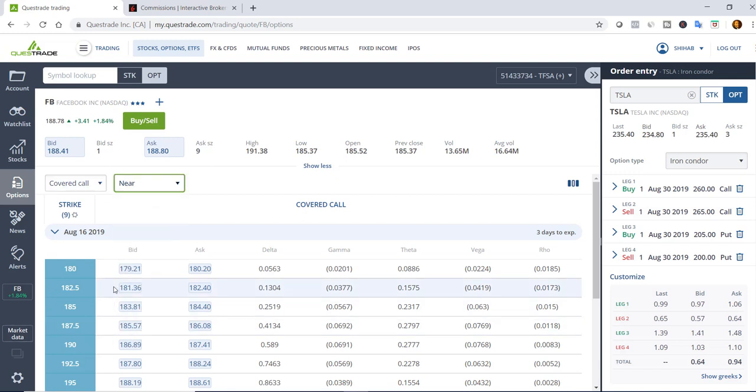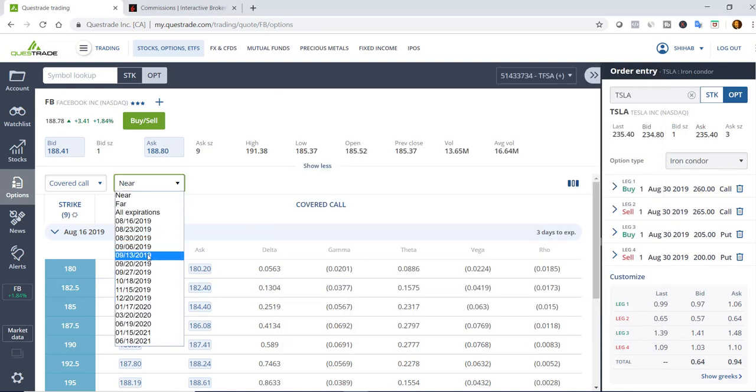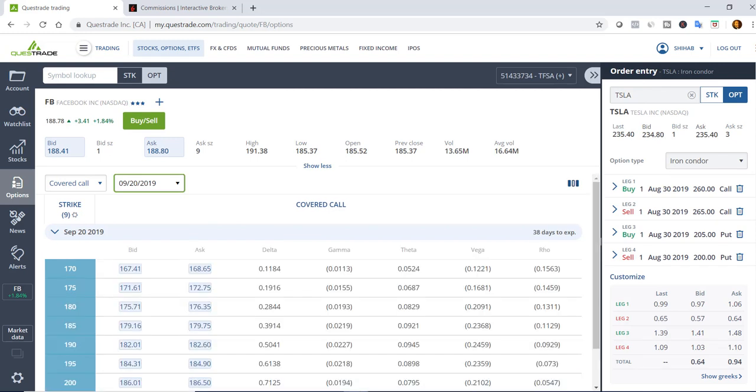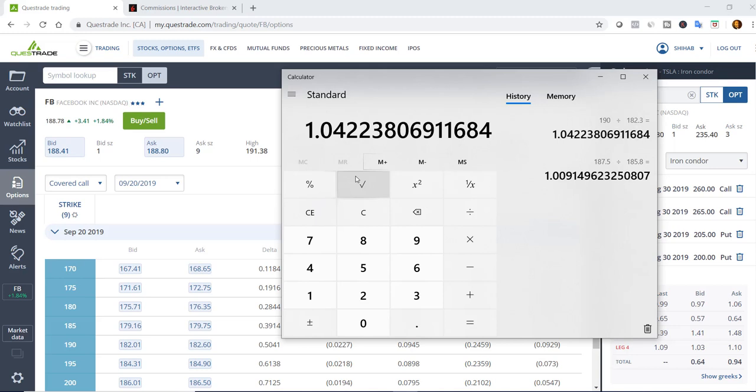So this is 1 week. This is expiring this Friday. At a 187.5 strike, I could make a return of almost 1% in less than a week. So that's about 50% annually. If I go even, let's say, till September 20th, so about a month out, at a 190 strike, I can make a return of 4% per month, which is great. That's 48 or even 50% per year.